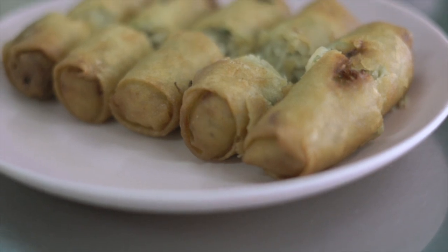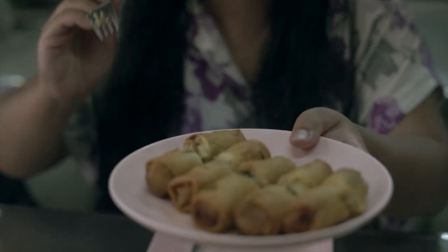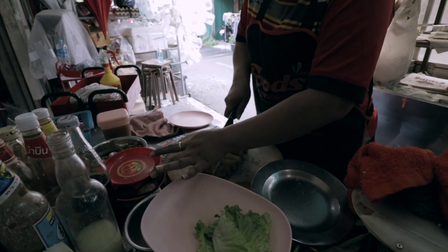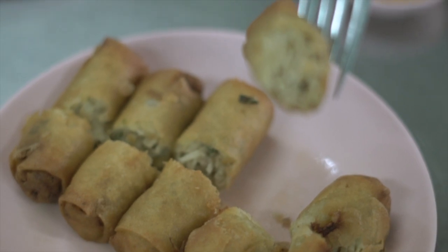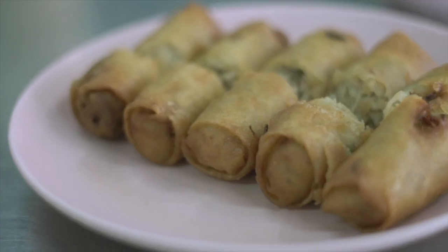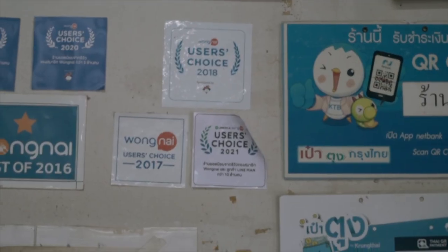We also have the fried bamboo shoot spring roll. This bamboo shoot spring roll. They fried this spring roll really good. Crispy on the outside, soft and chewy on the inside. You thought there's gonna be meat in here. A vegetarian spring roll, basically. Love this spring roll.